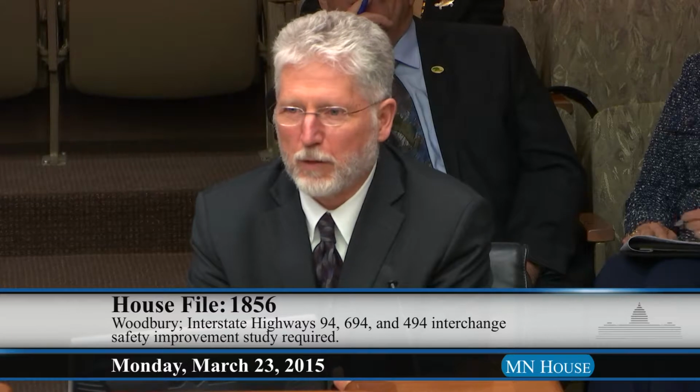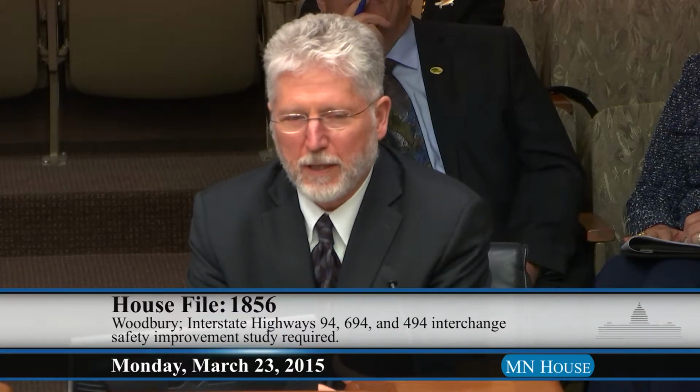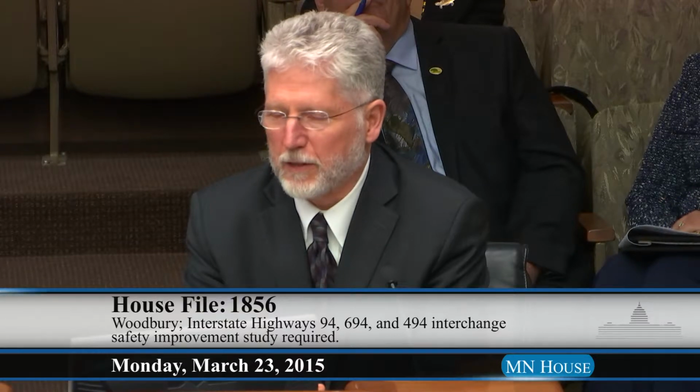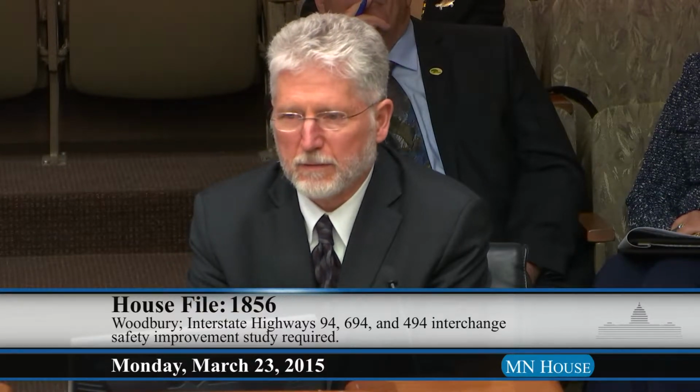I don't know that it would result in a recommendation for a wholesale, large improvement to the interchange. There might be some things that could be addressed with an extension of a merging lane, or maybe easing a curve in one of the ramps that are there. It's hard to say without knowing, but that would be my assessment of a logical outcome of this study. So there'd be an analysis of the data that's available about crashes and what causes the crashes, and then probably a list of potential strategies that could be undertaken in order to address the cause of the crashes.